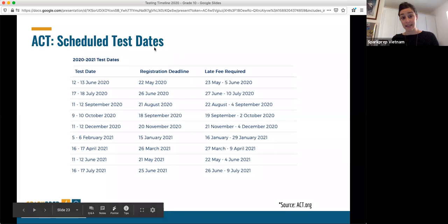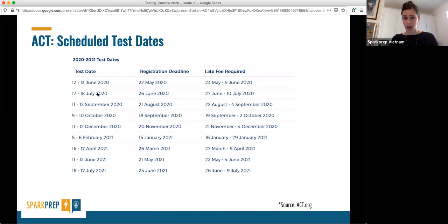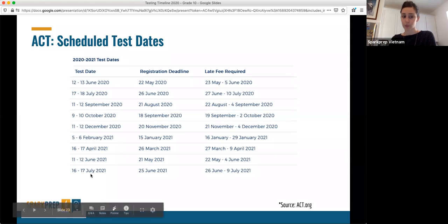Then we see ACT scheduled test dates. Again, we see June and July are still slated to happen. And then we have test dates in September, October, December. These handful of test dates will continue to be geared towards rising grade 12 students likely. And so really February of 2021 is the first date where rising grade 11 students and younger will have kind of a free-for-all in terms of being able to register with only their cohort of students. And traditionally we see test dates in February, April, June, July.